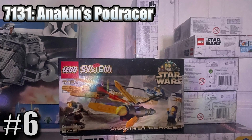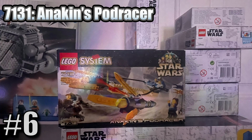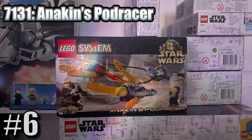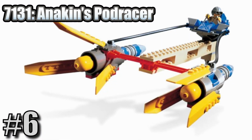So anyways, nearing the top 5, we have the 7131 Anakin's Podracer. I have this set actually myself, sealed here. Bought it on Bricklink just a couple days ago, and I absolutely love it. At a retail price of $15 back then, well, now I bought it for like 85 or something.